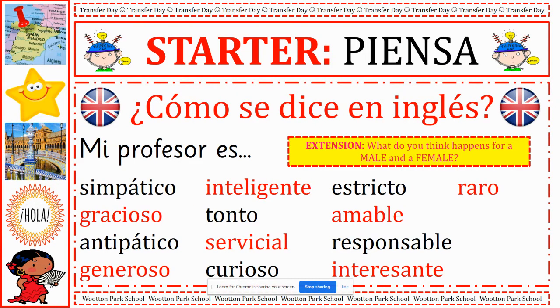So your starter activity, as I said, if you need to pause this, please do so. Okay, don't be afraid to pause it and have a look. Maybe use wordreference.com to have a look as well. So, ¿cómo se dice en inglés? How do you say in English?